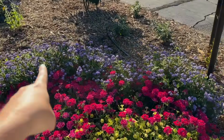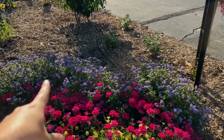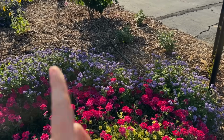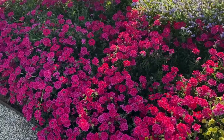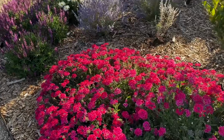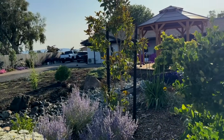Here's my Augusta Lavender Heliotrope. This plant, I don't think it's a very good plant to have in pots, but I do think it's a great plant to have in the landscape. So just so you guys know, I think it's a great landscape plant. And then of course it goes into more of the Superbena raspberry that I absolutely love and cannot get over. I have more Russian sage underneath my Little Gem magnolia tree.